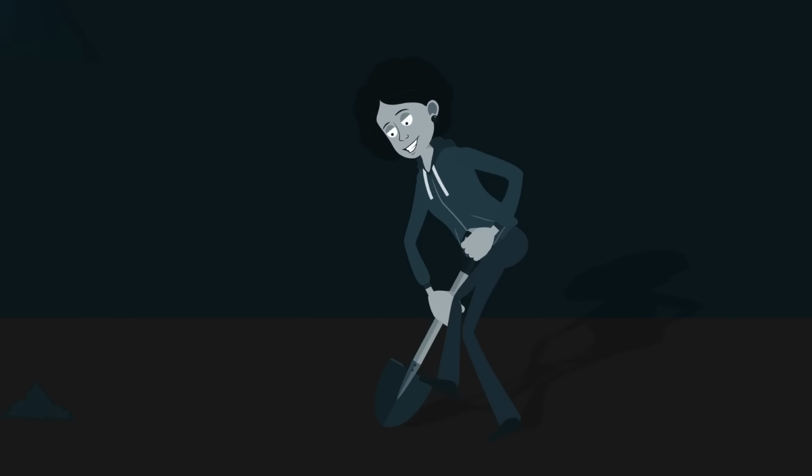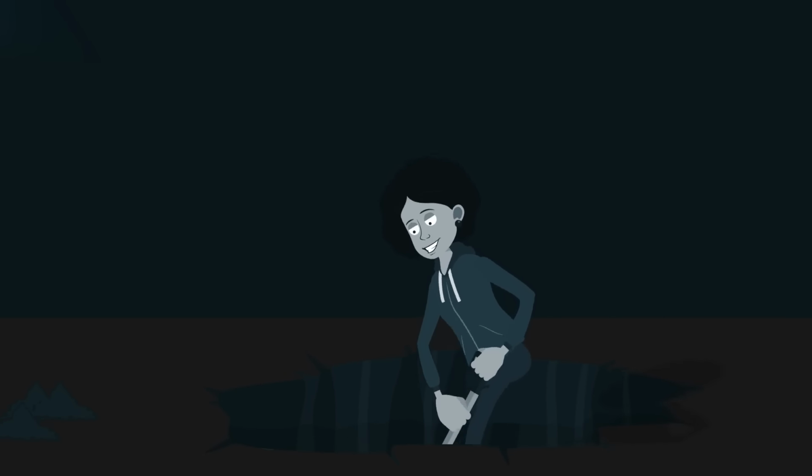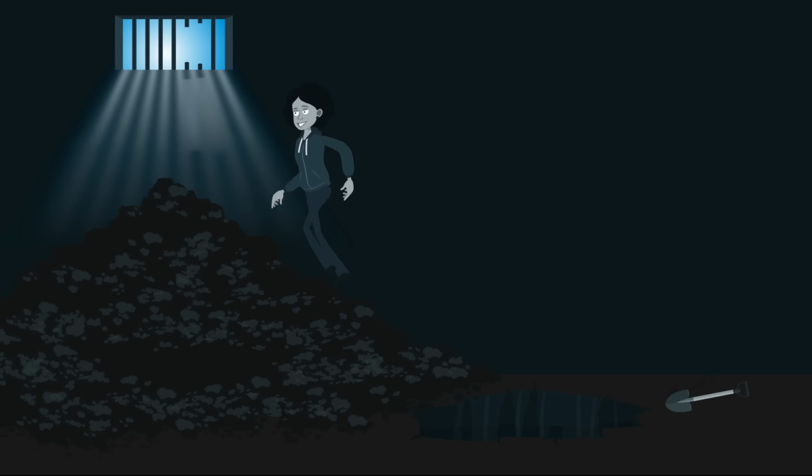She dug a hole in the floor. Then she made a pile using the soil, climbed on top of it, and escaped through the window.